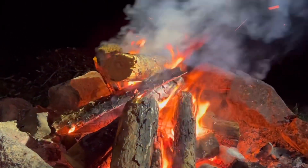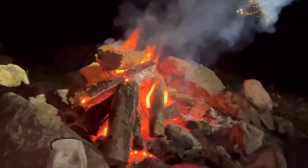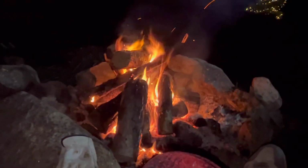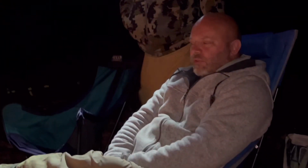So last night, we're just sitting here. We're gonna burn all our wood. We have a nice little stack here, so we're just gonna burn it tonight. Tonight's gonna be the coldest night, about 30 some degrees. So we're just gonna get this fire going. The last thing you want is to be looking for firewood on the last night. That's true. You get yourself a stockpile.